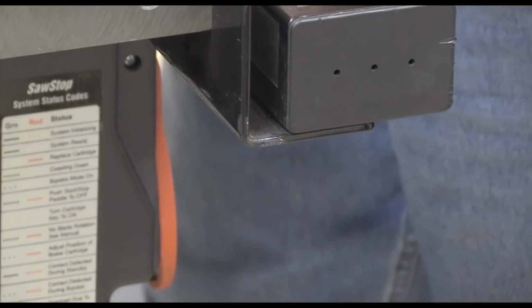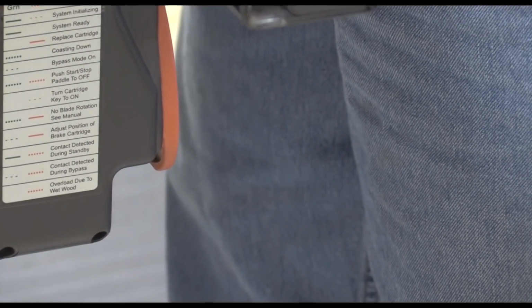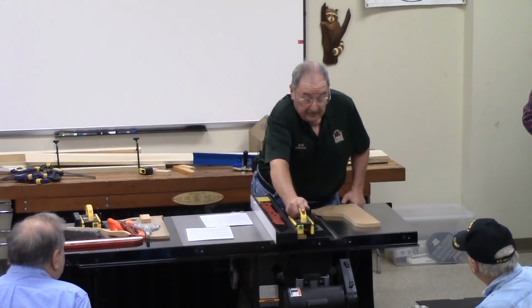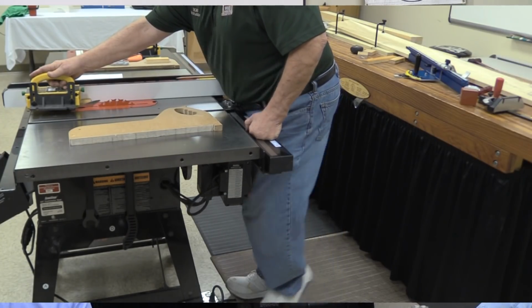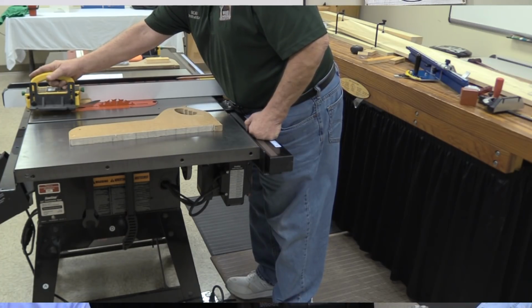What I regularly do with my saw, the blade would be turning at this point. As soon as I get through with the cut, you'll notice how extended I am in that direction. Now is not the time to go hunting for the off switch. Okay? Since my saw and this saw have a very similar type of switch, I've got it memorized where all I do is raise my left leg and hit the off switch and the blade stops.